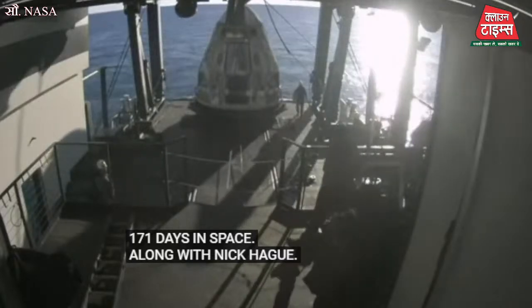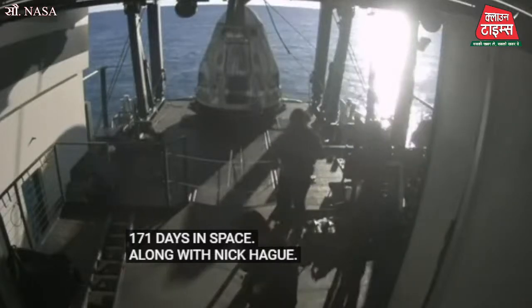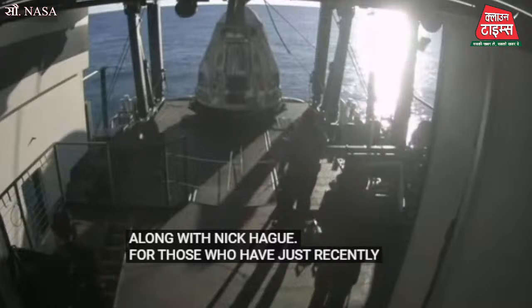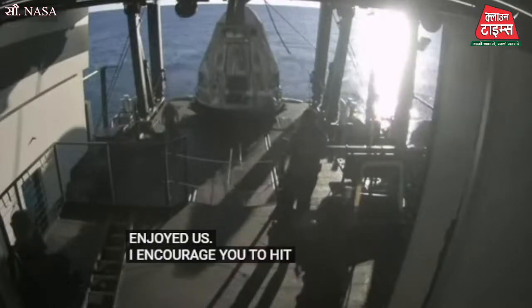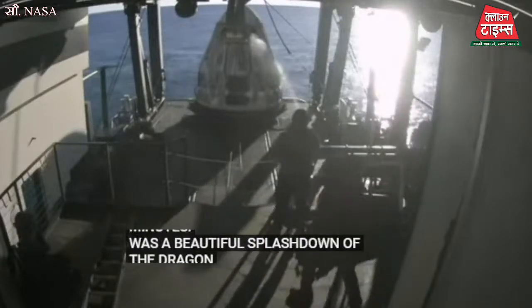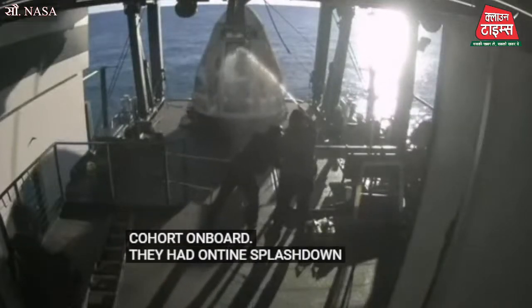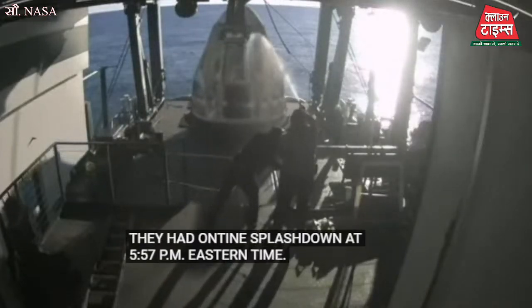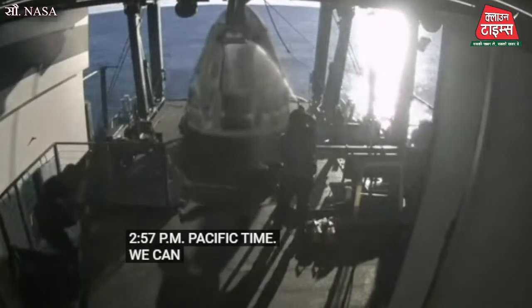For those of you that have just recently joined us, I would encourage you to hit that rewind button and go back a few minutes. It was a beautiful splashdown of Dragon Freedom with the Crew 9 cohort on board. They had an on-time splashdown at 5:57 p.m. Eastern Time, 2:57 p.m. Pacific Time. We can see that Freedom translation is in progress.